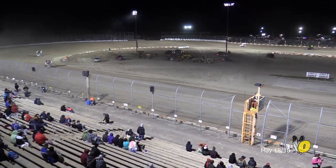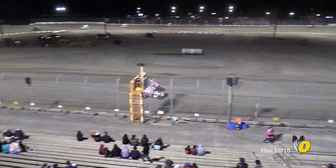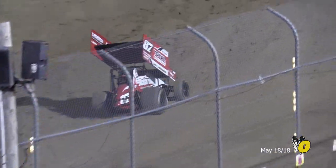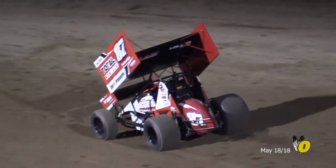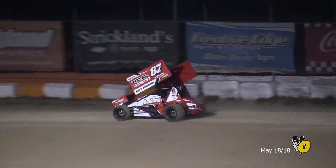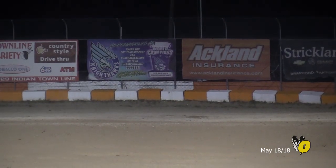So Lucas Smith had a great run, did a great job battling his way towards a qualified spot. But Blaine Barrow, a rookie in the field, did nothing wrong. He held a steady line. It just happened to be the spot that Lucas Smith wanted to go. So that will conclude qualifying for the Action Sprint Tour, brought to you by RaceRivals.com.